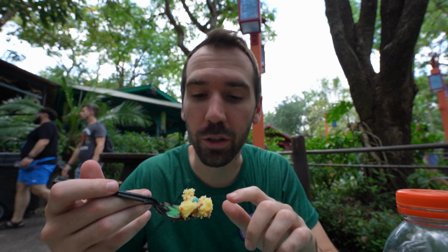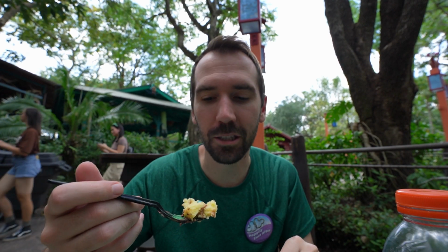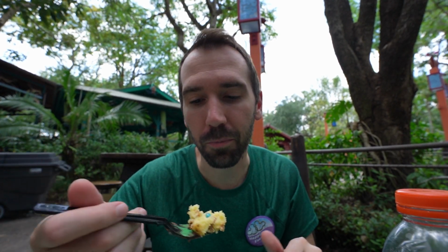It is filled with a lighter, I don't know if you guys can see that, but it's like a lighter cream color, like a very light chocolate. Almost reminds me of a chocolate milk, like Nesquik chocolate milk. That's kind of the color, I would say. So again, not bad, pretty decent dessert.